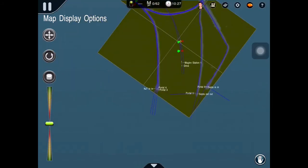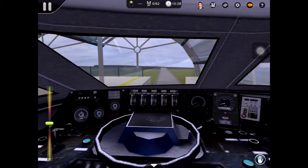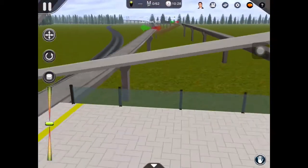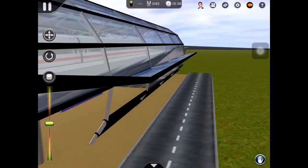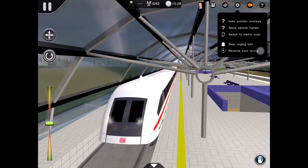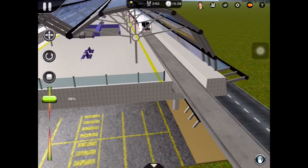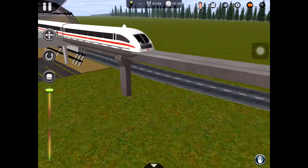Well, now the train's refusing to go for whatever reason. I don't know why the train's refusing to go. Now the train won't drive back to Trenton. This is a failed experiment. I can't even reverse the train. Oh, wow. Well, that's a failed experiment. It looks like I'm going to have to do some work on the things.